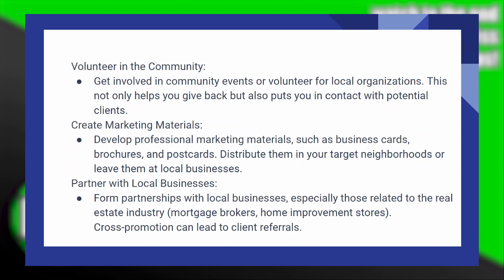After that, form partnerships with local businesses, especially those related to the real estate industry. Cross-promotion can lead to client referrals. So this is how to get your first client as a real estate agent.